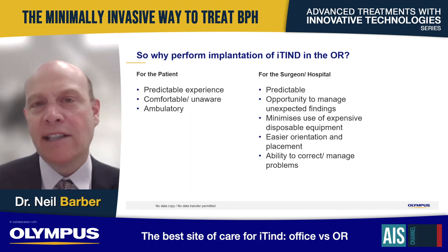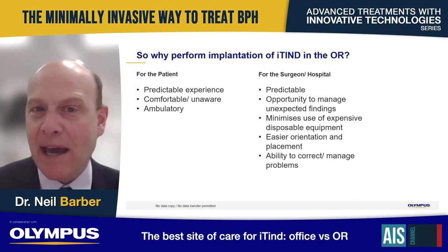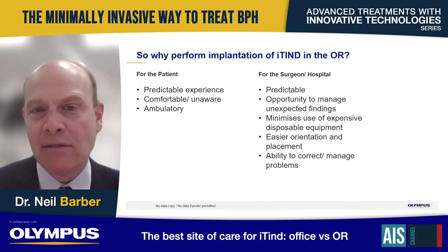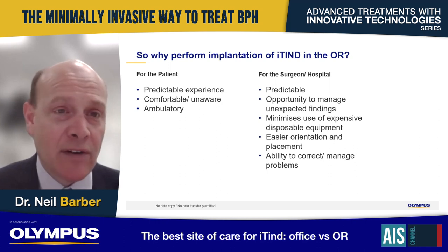So why perform the iTind in the OR? Well, it does give you the surgeon, the hospital, predictability in terms of starting procedure and knowing that you're going to place it accurately. It gives the opportunity to manage unexpected findings. It minimizes the use of expensive equipment, such as a ureteric access sheath to deliver the device into the bladder. Because of the orientation with a rigid scope, that makes it easier to identify different parts of the device when you come to place, but particularly early on in one's experience. And as I mentioned, it gives you the ability to correct and manage any problems that may arise during the implantation phase. For the patient, there are advantages too.